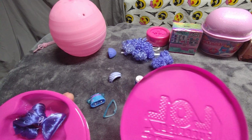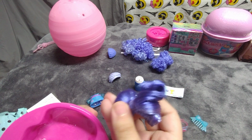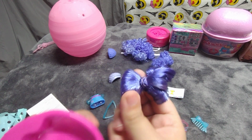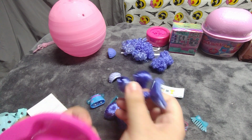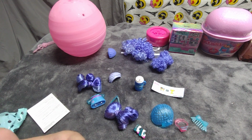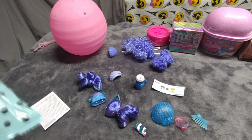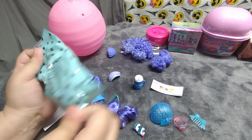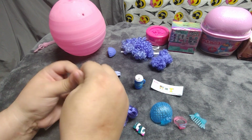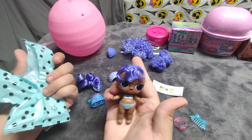More curls. Let's see. Here's hair piece number one. I like this one. And a hair piece number two. And now, moment of truth. Who do we have? I think I know who we have. Creo saber. Here she is.